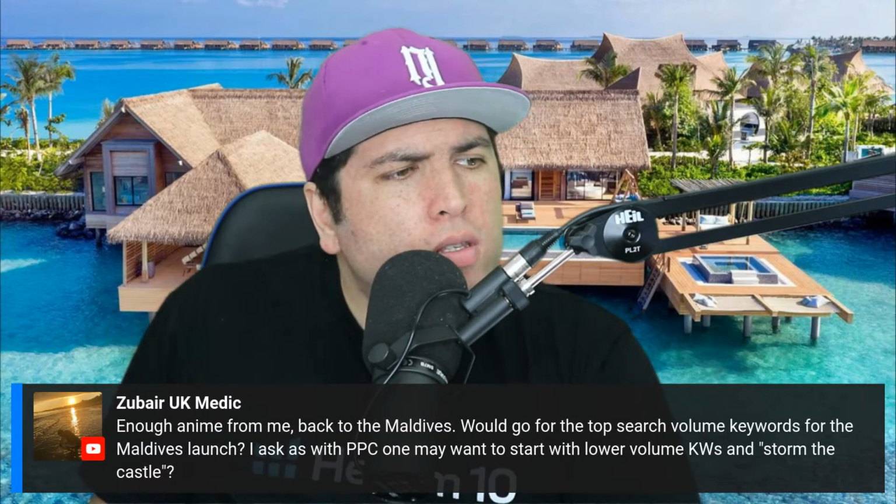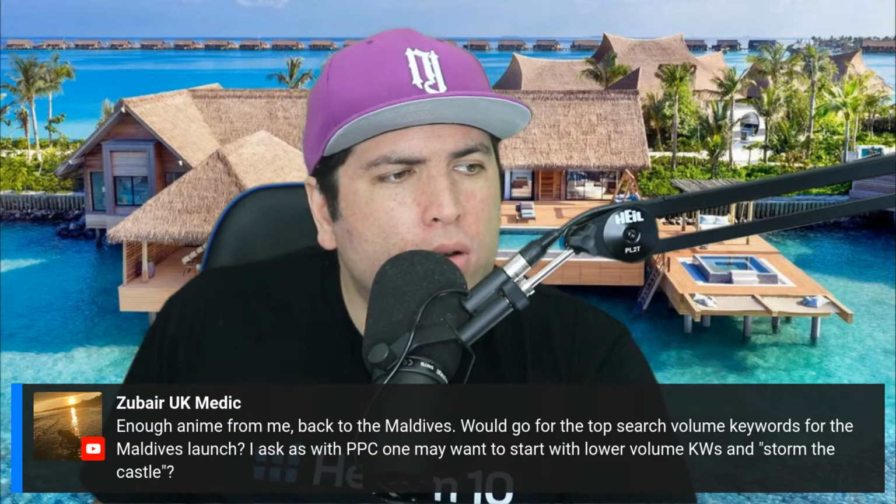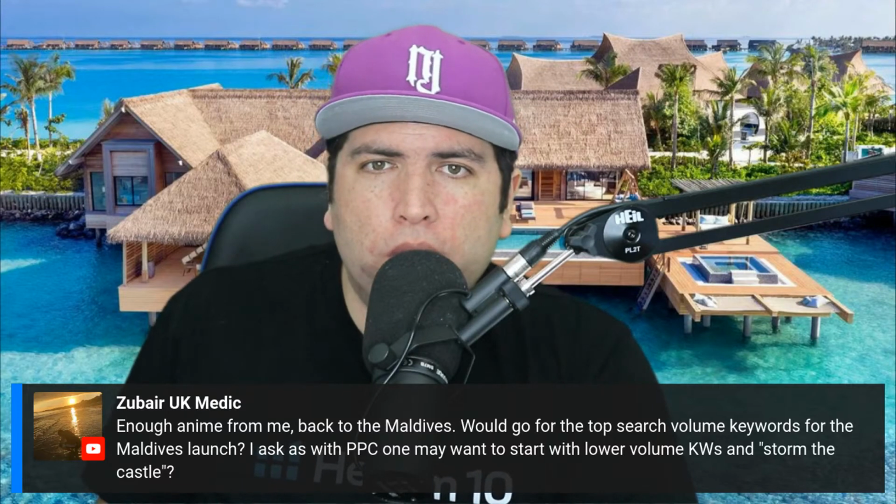Would you go for the top search volume keywords for the Maldives launch? One may want to start with lower search volume and storm the castle. Both. You can do both. A key thing though is if you don't think you're going to convert without any reviews for the higher volume keywords, you want to wait to get some more reviews before you get to page one there so that you have a better chance to stay. That would be the case where you might want to wait a little bit before doing those castle keywords.